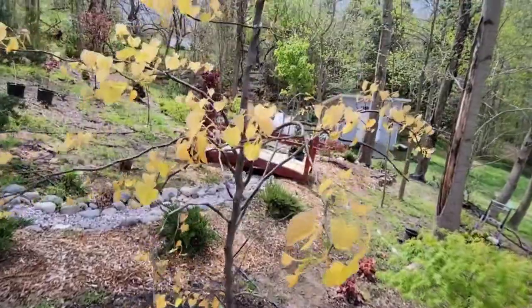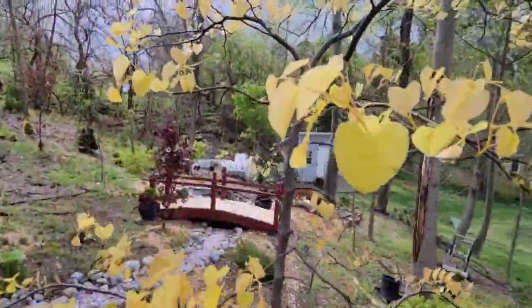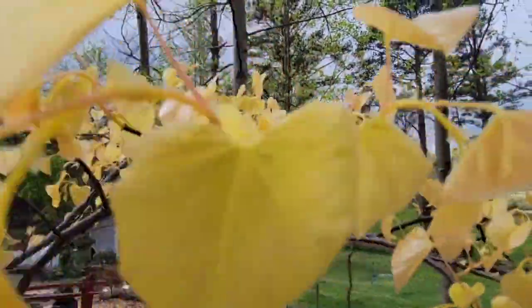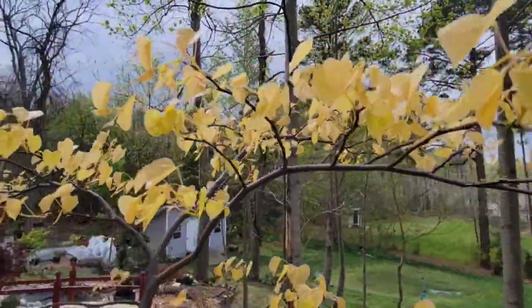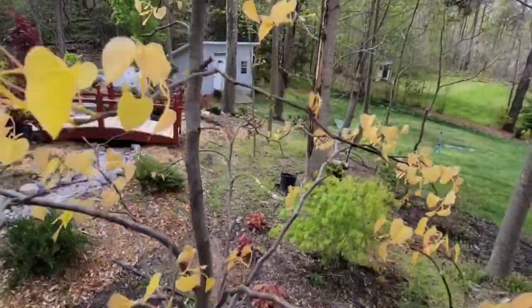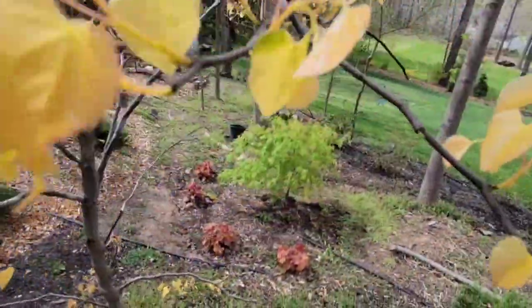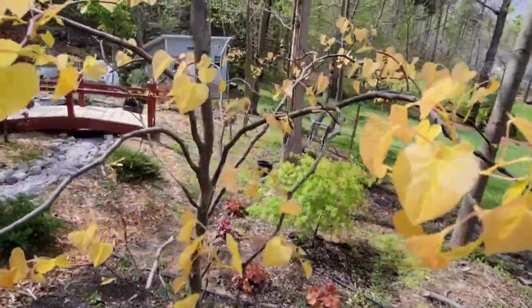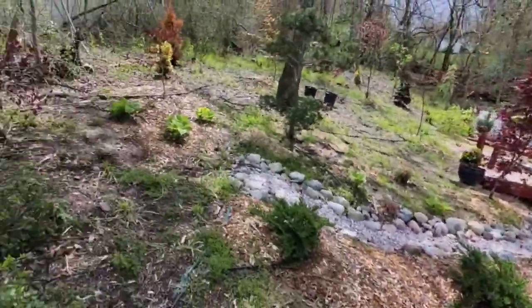I briefly did a quick review of this autumn golden redbud, which is also looking very nice. Those leaves will get quite a bit larger. They're slowly getting larger as they fill out.